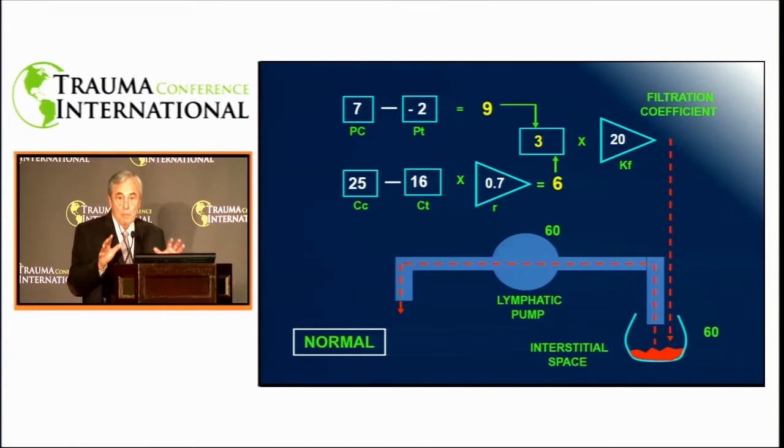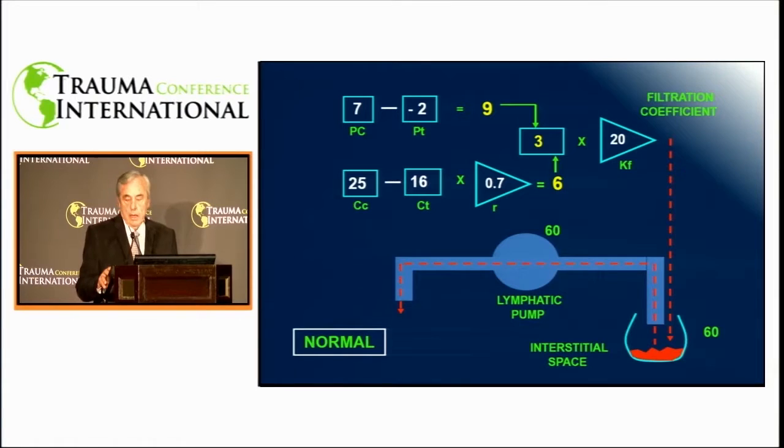And why is that? This slide is a little bit complex, and I don't have a pointer to be able to explain it to you, but I want you to see that the numbers above, the 7 and the -2, correspond to normal values of hydrostatic microvascular pressure: 7 in the intravascular space, and -2 extra. And under them, the numbers 25 and 16 are oncotic values, intravascular 25 and extravascular, or paramicrovascular, 16. And the very important numbers are the ones we see there as 0.7. This is the reflection coefficient to proteins.